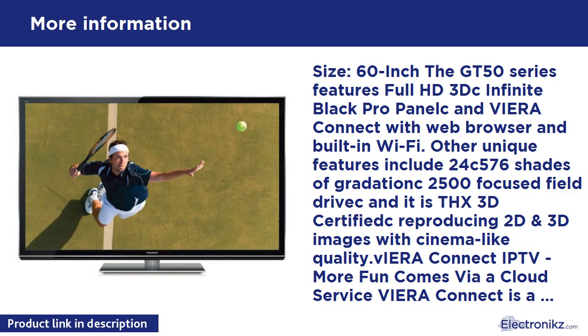Size, 60-inch. The GT50 series features a Full HD 3D Infinite Black Pro Panel, VIERA Connect with web browser, and built-in Wi-Fi. Other unique features include 24 bit 576 shades of gradation, 2500 focused field drive, and it is THX 3D certified, reproducing 2D and 3D images with cinema-like quality.